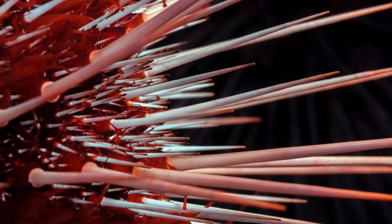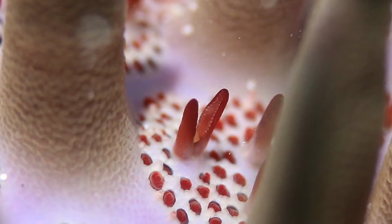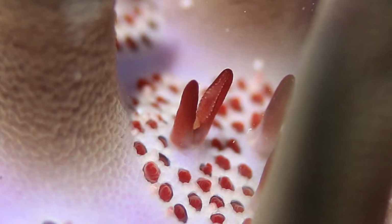Wow. Besides the long, sharp spines, sea urchins have a second means of defense. Sea urchins, like sea stars, have tiny structures called pedicellariae that cover their outer shell.